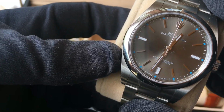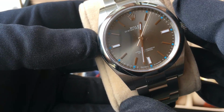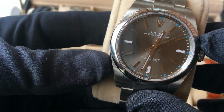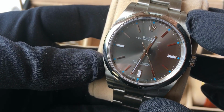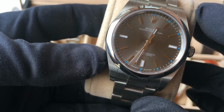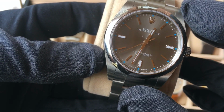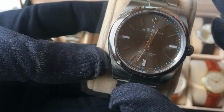This is my little precious at the moment, and one of the few Rolex models I like, besides the Rolex Explorer and eventually the 36mm version of this watch. But I think the blue dots make it more fun to look at. The other dial from the 36 model maybe is a little bit boring after a while.